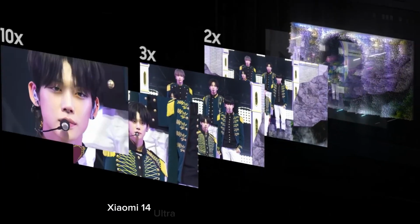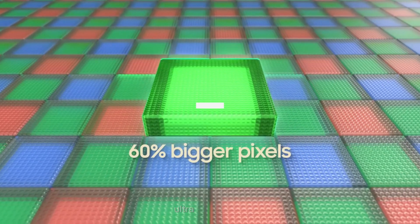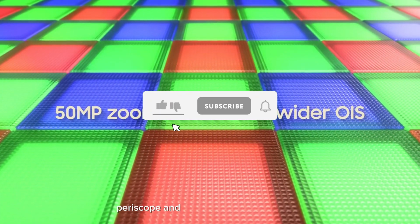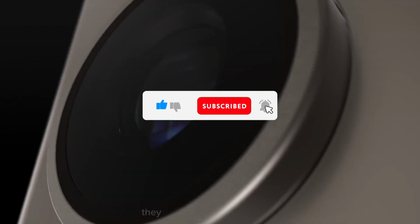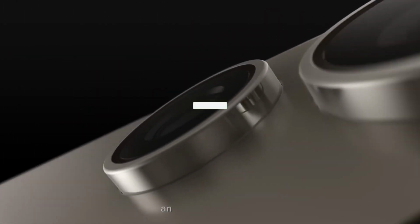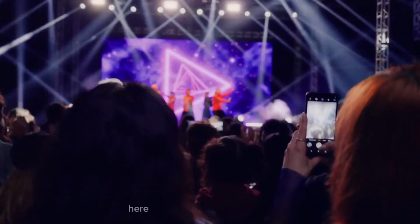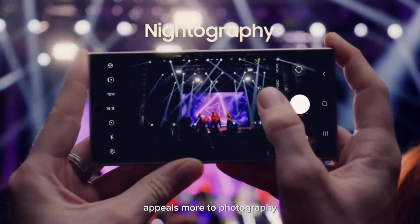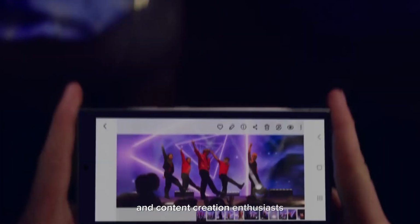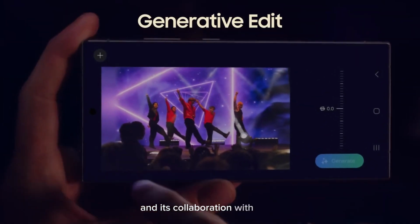Xiaomi 14 Ultra has 4 50MP rear cameras. These are main camera, ultra-wide-angle, periscope, and floating telephoto cameras. The front camera is 32MP. They also cooperate with Leica, an expert in their field, and have their lenses produced by them. Here we can say that Xiaomi 14 Ultra appeals more to photography and content creation enthusiasts, thanks to its cameras with higher quality lenses and its collaboration with Leica.